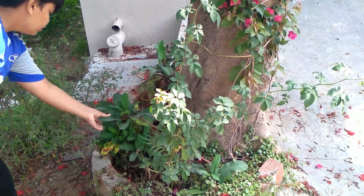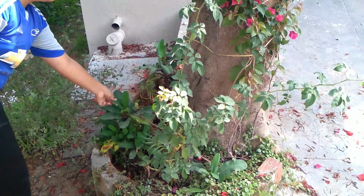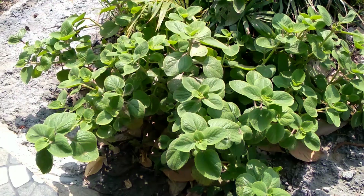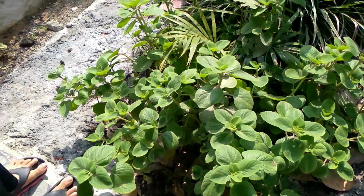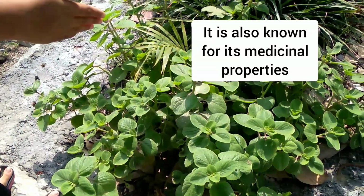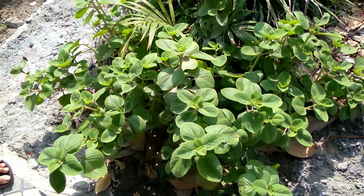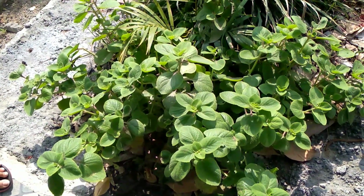And here we also have this type of plant. It looks similar to the avocado plant, and it grows like this. As you can see, this one is a medicinal plant, guys. So it is very important. And also, when we are doing a car wash or anything, this will actually help. This will take that water.